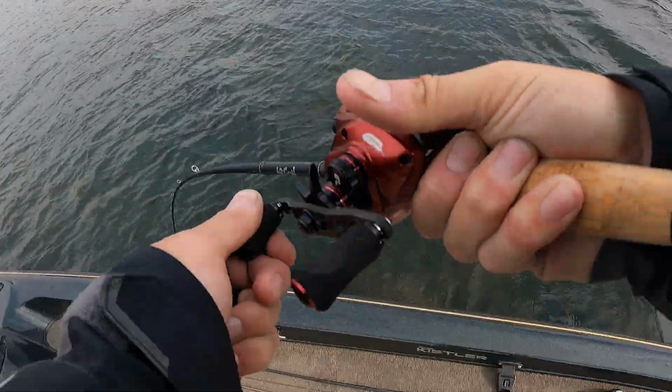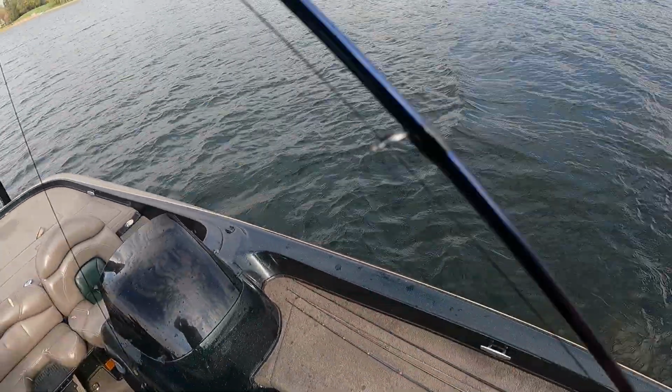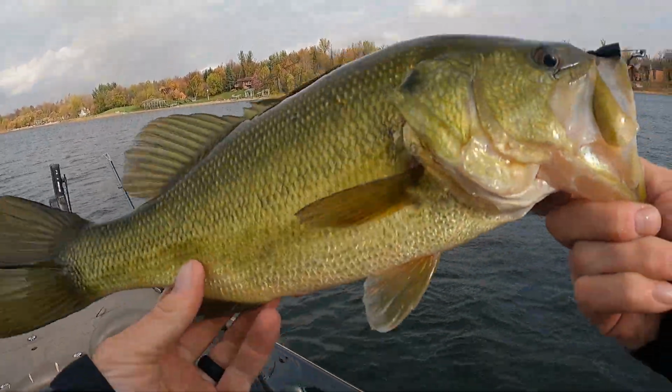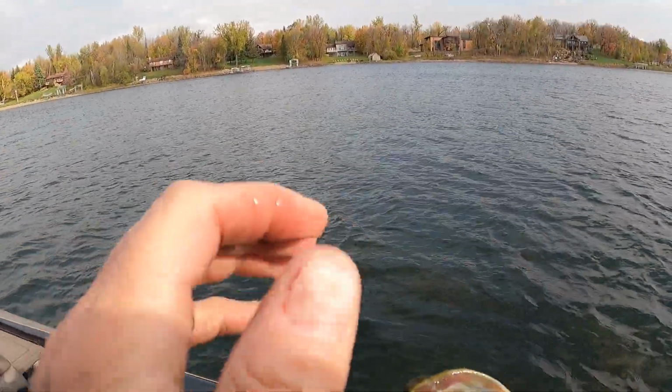There we go. Oh man, we lost our worm though. Yeah, all right. Knew there would be a fish there. Been a while since we had a bite, but had to go find some active fish here.